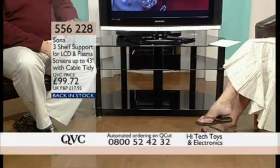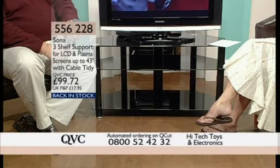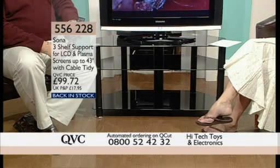556228 is the item number for that. It's the 3-shelf support for LCD and plasma screens up to 43 inches, so not just for use with this TV, but it does go very nicely with it, and it's £99.72, and it is back in stock. Well, actually, it's not going to be a very long review because, of course, our today's special value sold out even of the advanced orders. Well done if you managed to get that.